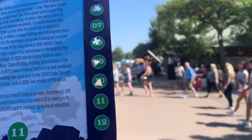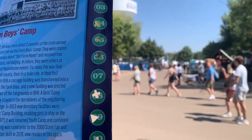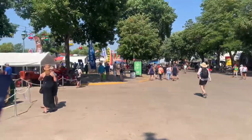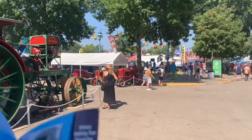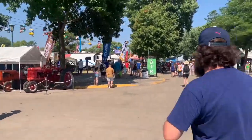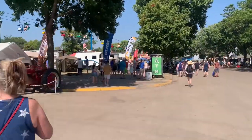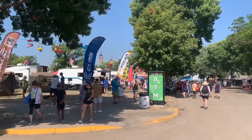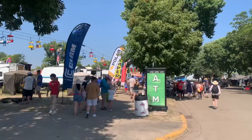Now we have 10, 9, 8, 6, 5, 4, and 2. That means we are technically one punch away from being able to get that walking tour prize.